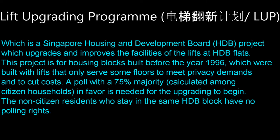The Lift Upgrading Program, LUP, is a Singapore Housing and Development Board, HDB, project which upgrades and improves the facilities of the lifts at HDB flats. This project is for housing blocks built before the year 1996, which were built with lifts that only serve some floors to meet privacy demands and to cut costs. A poll with a 75% majority, calculated among citizen households, in favor is needed for the upgrading to begin. The non-citizen residents who stay in the same HDB block have no polling rights.